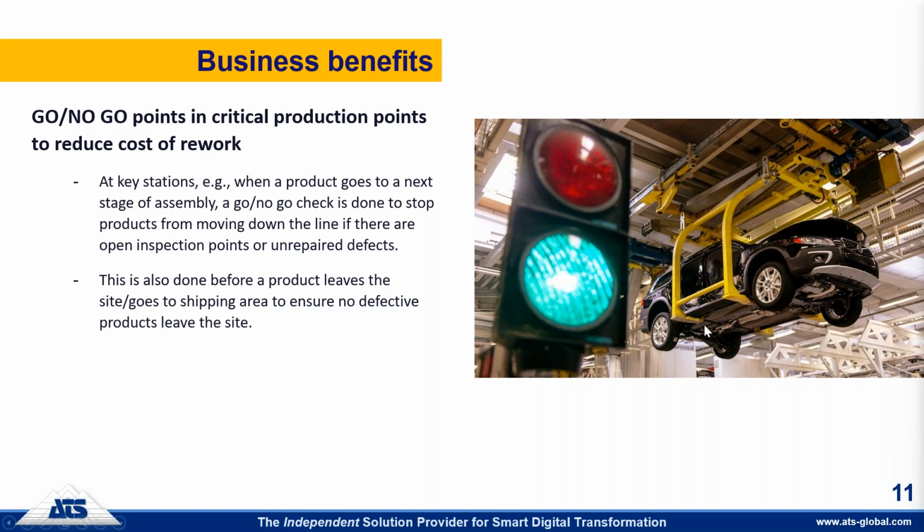The same criteria can be applied at multiple stages of the assembly process. For example, if the car goes from paint to assembly, we can do a similar check to ensure that there are no open paint issues, and that not a lot of work is done on a vehicle that has a known paint issue.